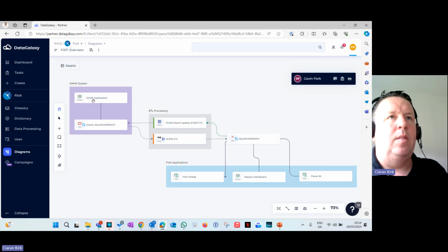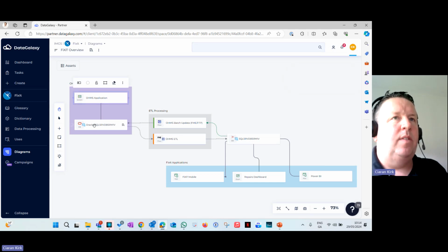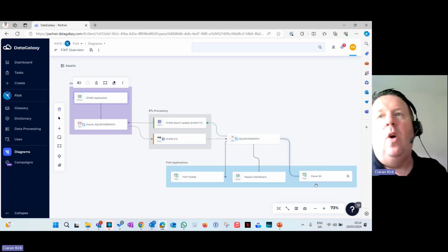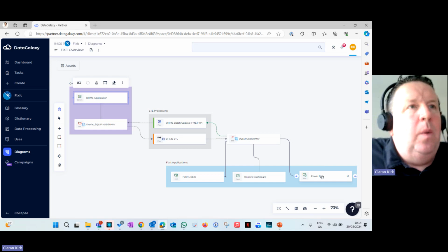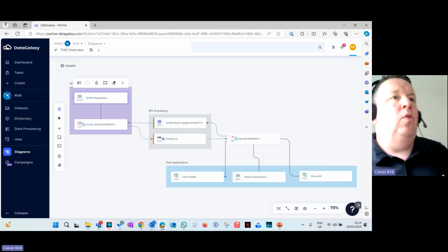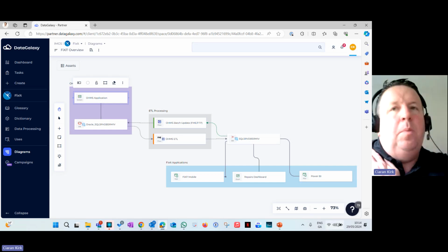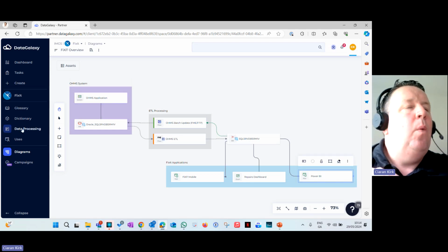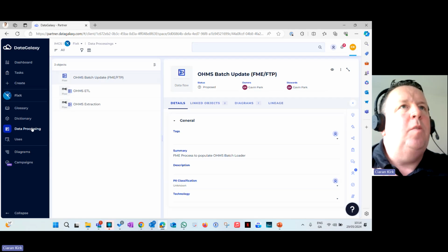So if somebody decides, well, I'm going to change this SQL database, they should know that it has a knock-on impact on this Power BI report. Or if someone's in Power BI and they're going, well, actually, that report is wrong, we need to find out more information about it, they can actually come in here and see where that information is coming from and how it's been brought in.